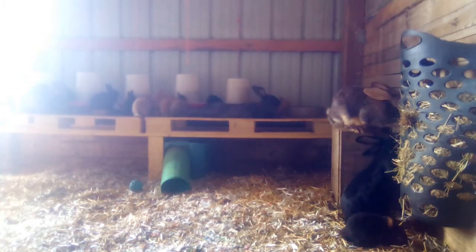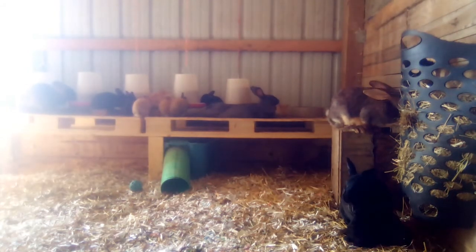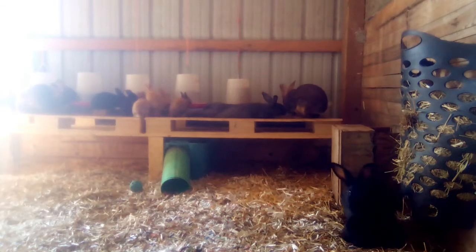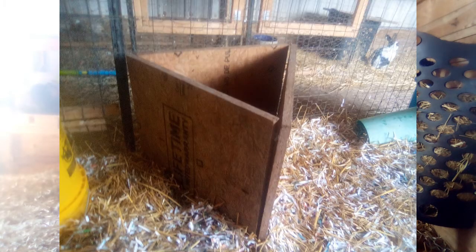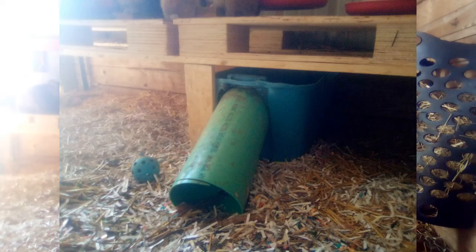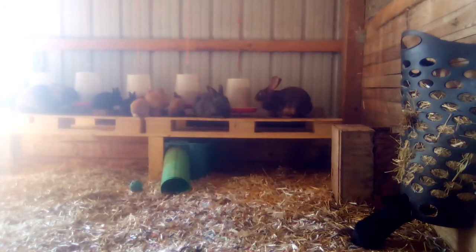One thing I really like about having rabbits in a colony is that it is much easier to prepare for babies than it is in cages. In the colony, we have nest boxes all the time, so we don't have to add a nest box on a certain date or anything. They're just always in there. The rabbits have enough room so that a nest box isn't taking up half of their entire cage.